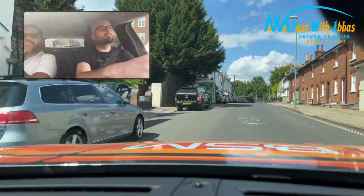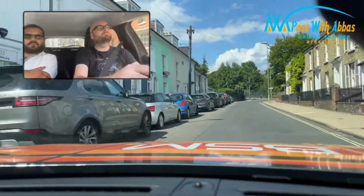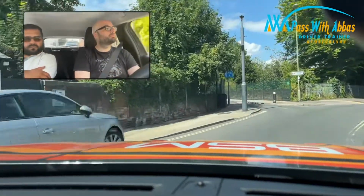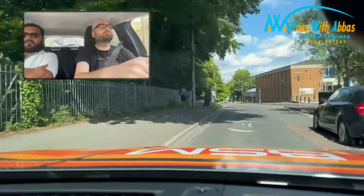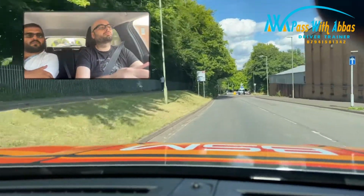Speed limit is 20. It's a one-way road, so drive nicely in the middle of the road. 200 yards, bear right, then keep left. That's just a sharp bend. Try to look as far as possible in case there is a queue of traffic or something. Because we are near the train station, there might also be some pedestrian activity in that area.